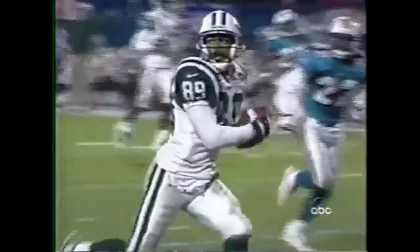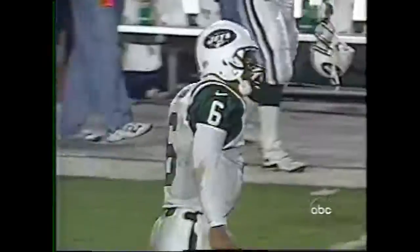And how's that for a turn of events? Take a look at this. Lucas throws a beautiful ball after a great play-action fake. And Dedrick Ward is running against number 27, Terrell Buckley, this time. And I don't know what these DBs are thinking. Jets.